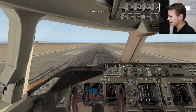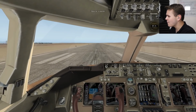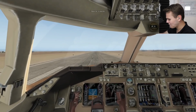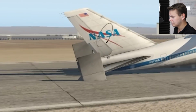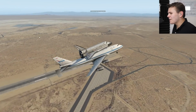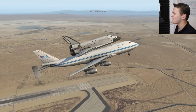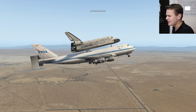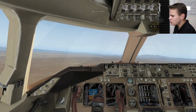Let's maybe just take off right here. At least, after all, it took off. And we have a long enough runway here at Edwards Air Force Base. Let's just go ahead and quickly take off right here. Nice. Okay, here we go. That's going well. And I think this is a very good example of how capable the 747 really is. Isn't this awesome? We've got a little space shuttle on our plane. Isn't that nice? Look, and we're flying just normally.